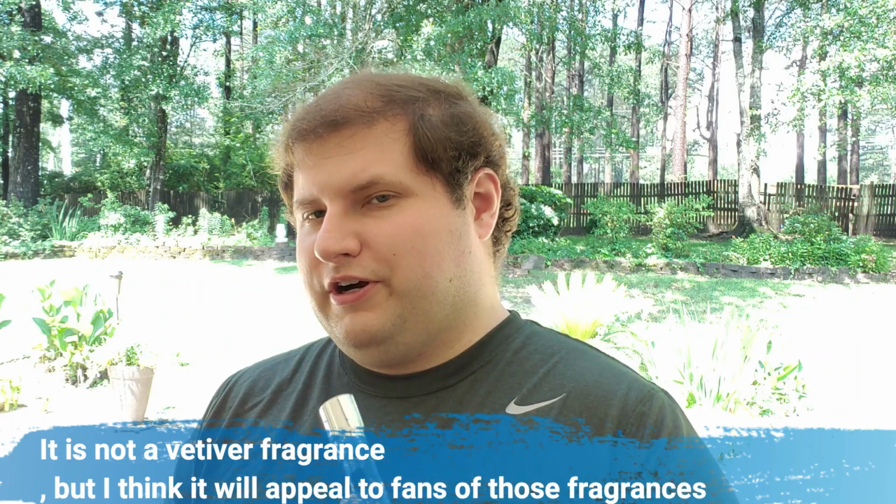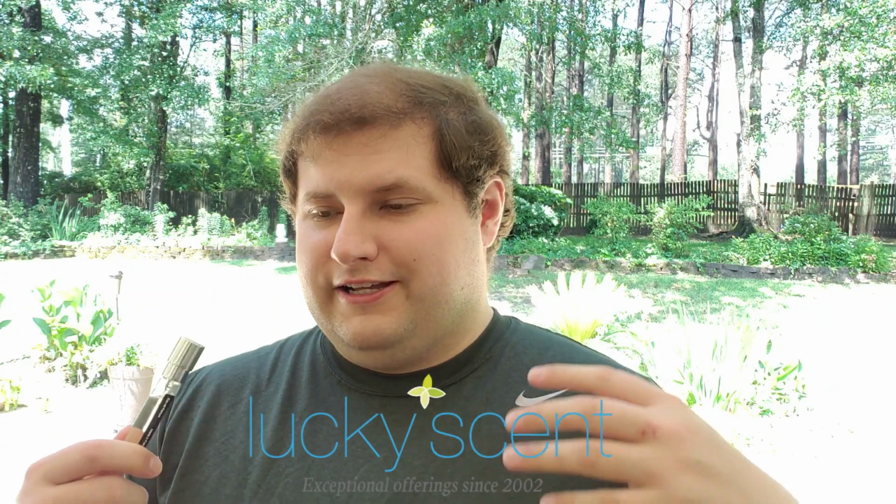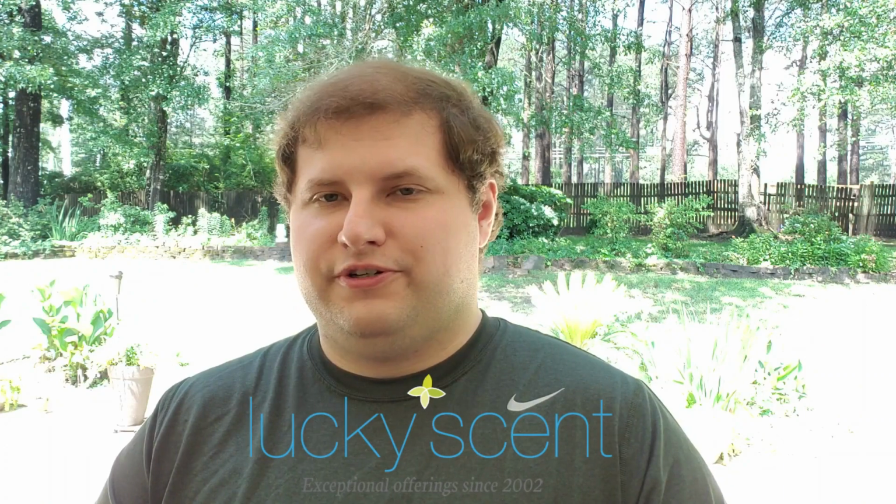And again, with the price, I just went on a tangent, but it's about $90 or so. You can find a lot of Etat Libre d'Orange fragrances around the $100 mark for a full-size bottle. So check out Lucky Scent. I know that this is the kind of fragrance that's not going to be easily accessible to you.